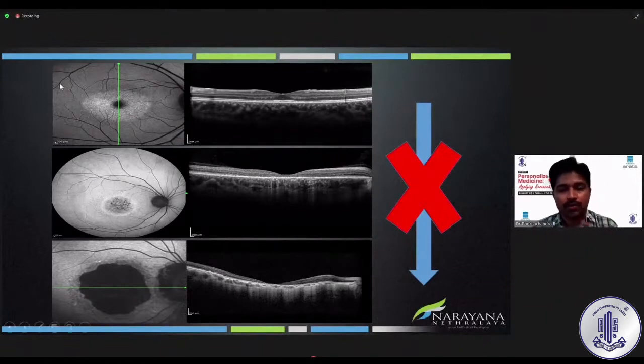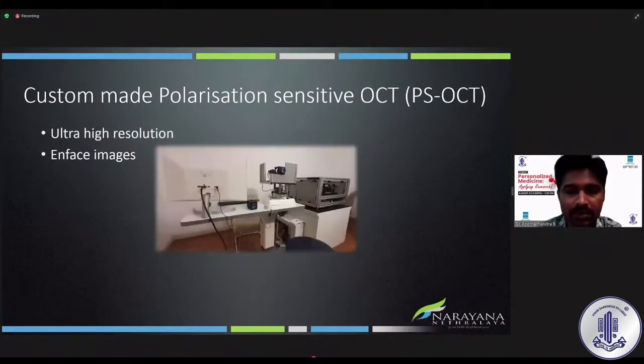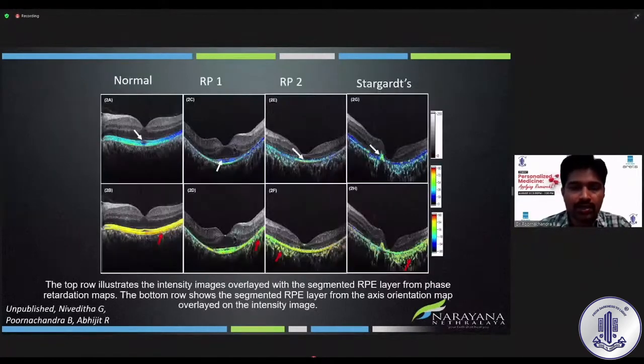Before going to that aspect of it, we also have something called a polarization sensitive OCT, which is an ultra high resolution OCT, custom built, which can generate an NFAS image. For those of you listening to it for the first time, in addition to the standard OCT, this OCT also considers the depolarized state of the tissue. The more the functional integrity, the better the depolarization. To show a case example, when we compare the normal and an early RP, advanced RP and Stargardt's, as the degeneration progresses, the depolarization signal goes on decreasing.